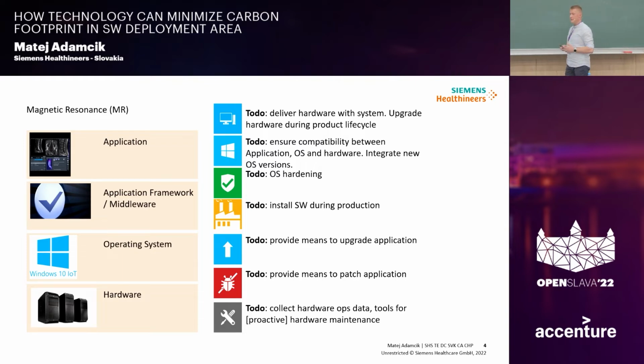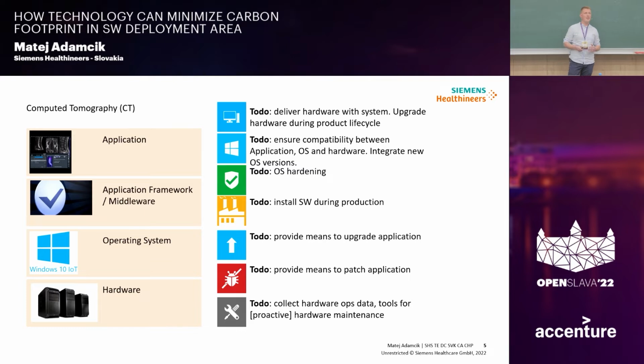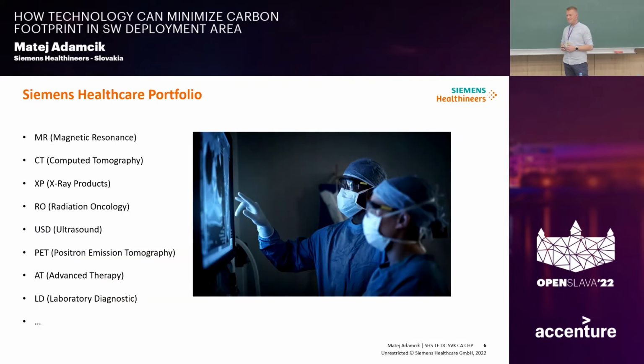Last but not least, they have to collect hardware data for some predictive maintenance tools, so they know that something is going to happen with the hardware. They need to change or fix something before it really happens. That was MR. Regarding CT, there is hardware, there is an operating system. Of course, I'm not going to talk about this again. It's all the same. They have to do duplicate things.